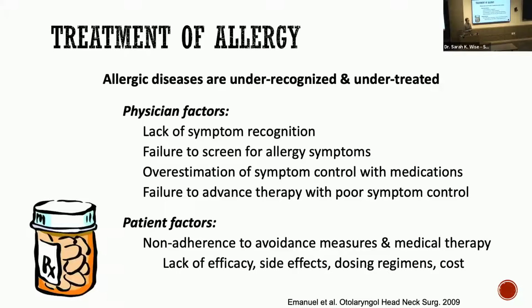It's also important to recognize that allergy is under-recognized and undertreated, and this has both physician factors and patient factors at the heart of it. So as physicians, we often fail to recognize the symptoms of allergy. We don't screen for it very well. We overestimate patient control with medications. And we don't really ask if patients need to advance their therapy. On the patient side, patients are often non-adherent to our recommended treatment plans, whether that's avoidance or medical therapy for various reasons. A lot of these relate to social determinants of health and access to care and the ability to institute different regimens. And then also there can be lack of efficacy and safety or side effects of our treatment regimens. So just something to keep in mind as you're seeing these patients in clinic.